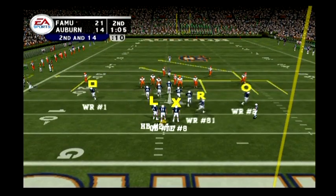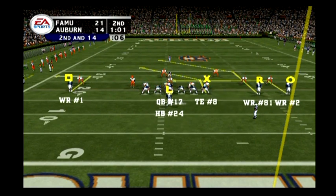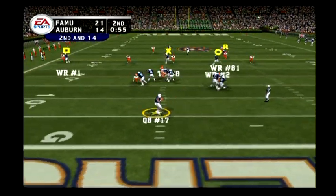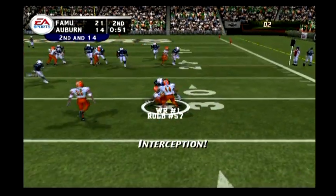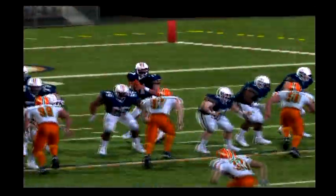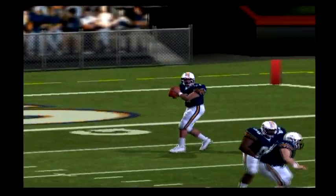Second down and 14. Ball on the 20. Florida A&M brings in the nickel here. He drops back. He's looking. He rolls out to the left. Wants to throw outside. The linebacker picks it off. That last INT gives this defense two on the day. Not a good throw there, and the quarterback needs to make better decisions.